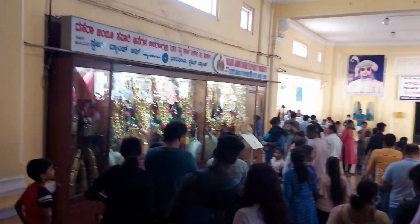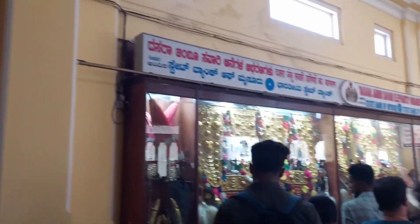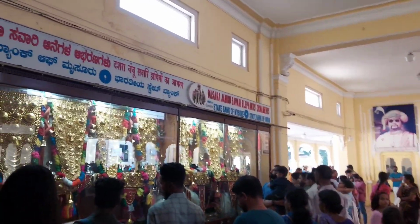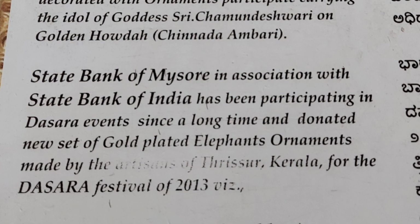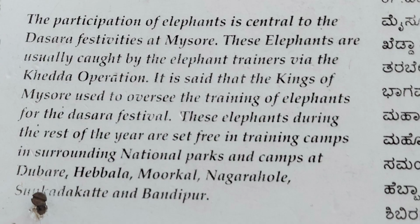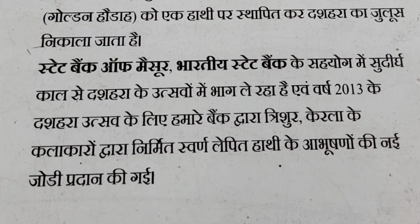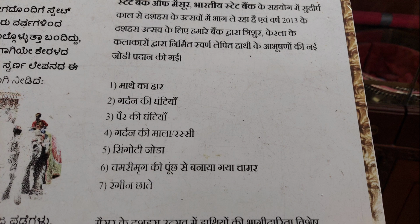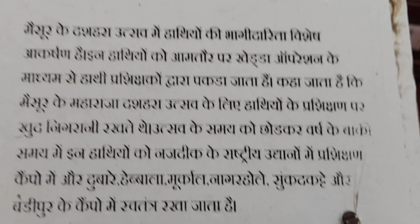Friends, here you can see the ornaments and clothes with which the elephants are decorated. The list of ornaments used to decorate elephants is also written here. Even on the occasion of Dashera, they decorate the elephants in the same way.